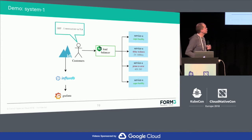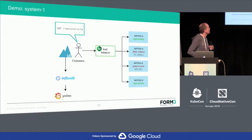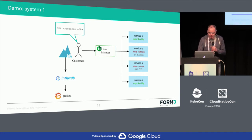And I've got 4 instances of the same service. 2 are super healthy, which are that one and that one at the bottom. And then one has got this delay sickness. It's a mild case of delay sickness. Only 2% of traffic will get delayed by about 1 second. And then the third instance has got a terrible bout of 503 sickness. And has been hospitalized. So 40% of that traffic is going to return a 503. So I'll just start up this demo, and then we'll have a little look at the Docker Compose file.